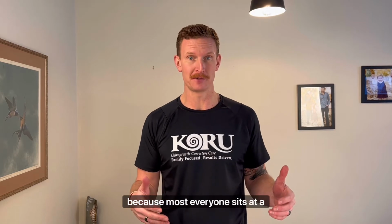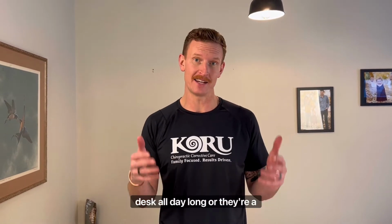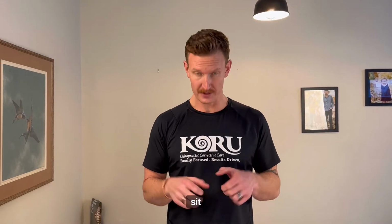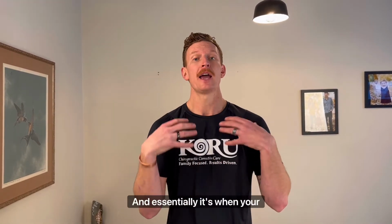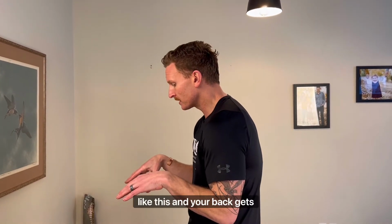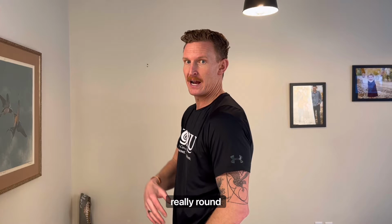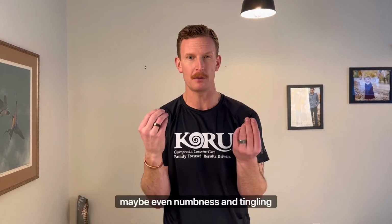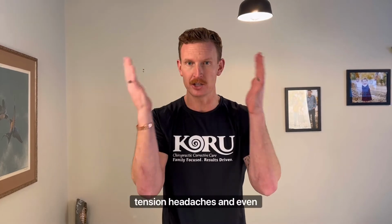Forward head posture is a pandemic in our society. Everyone's suffering from this because most everyone sits at a desk all day long, or they're a student, or they look down at their phone, or work on a computer or laptop. Essentially it's when your head comes in front of your shoulders like this, and your back gets really round. Typically, people experience neck pain, shoulder stiffness, maybe even numbness and tingling in their arms, tension headaches, and even things like TMJ.